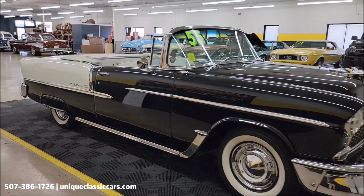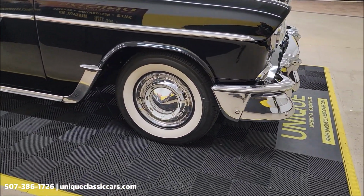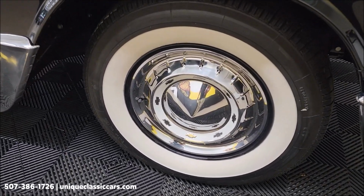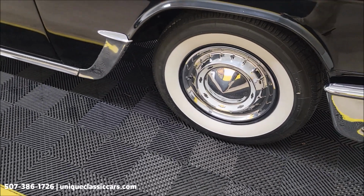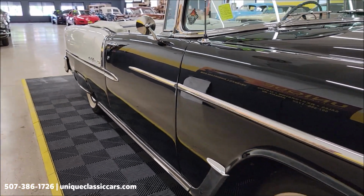UniqueClassicCars.com is where you can check out over 120 pictures of this car online. You're going to see the engine bay, the underside, interior, trunk, you name it, you'll be able to check it out. Take a look at the wheel covers and wide whitewall Coker radials. And then look at how straight this car is.